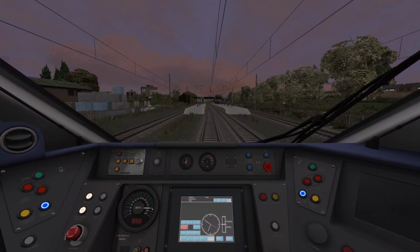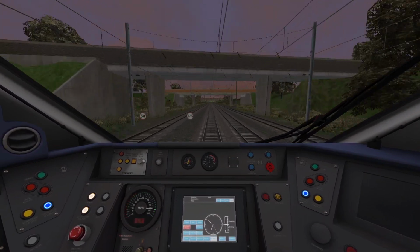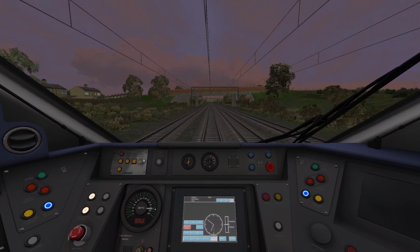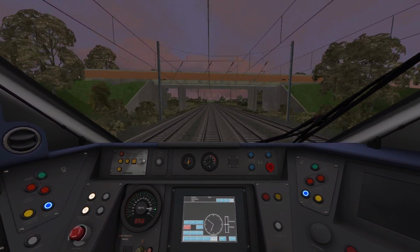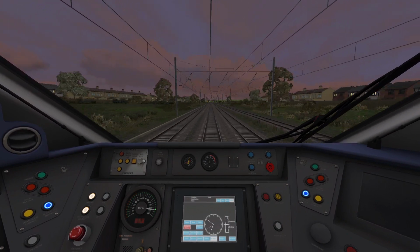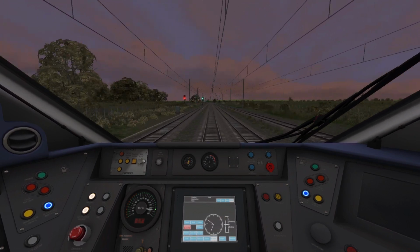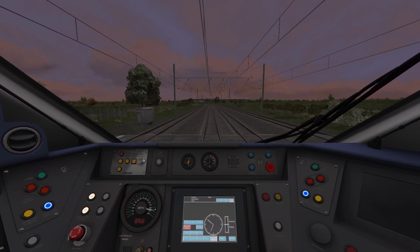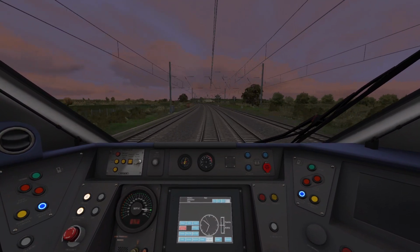We're now passing through Biggleswade station. I wonder if Network Rail will close any of the platforms, the up and down fast, because I don't think anyone would want to be stuck next to a train that's travelling at 140 miles an hour. So I think they might close the up and down fast platforms because of all the turbulence a train would create travelling at 140.